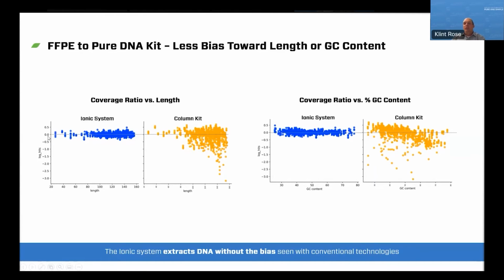What you can see is there is no bias. We're basically getting all the target hits that we expect with the Ionic System versus length of the particular target, whereas with the column kit, you can see there's some bias out here as you get to longer length targets. And the same thing actually happens with percent GC. So with the Ionic System, there is no GC bias, whereas with the column kit, as you get to the high GC content, you can actually start to see some bias there.